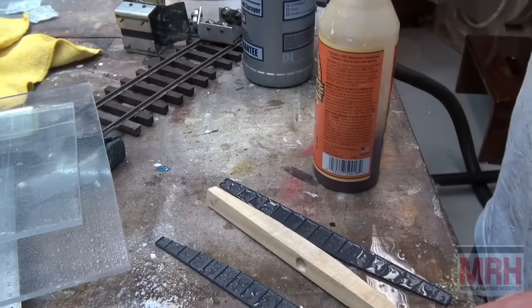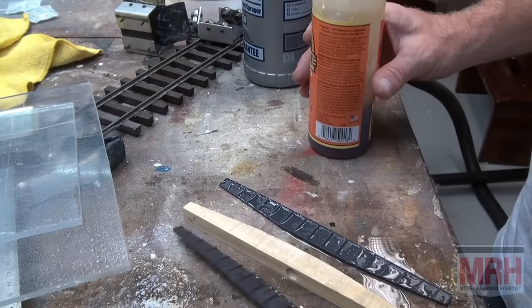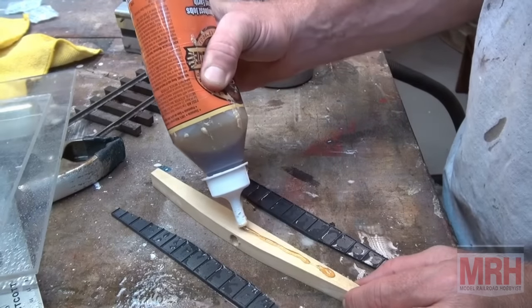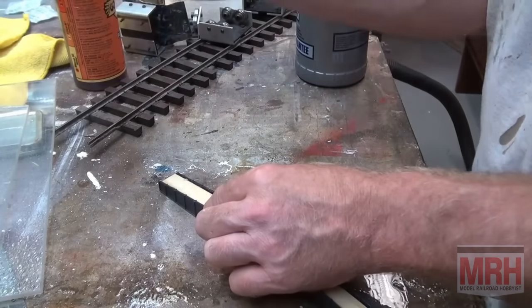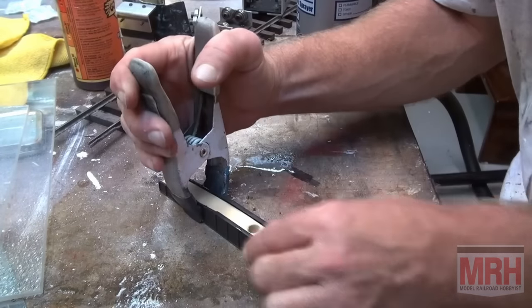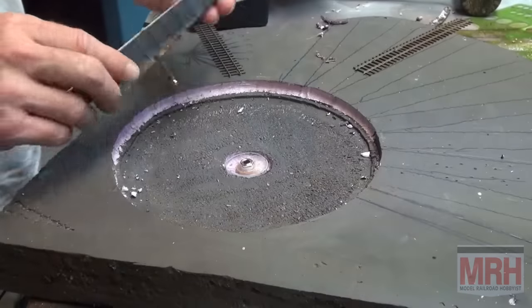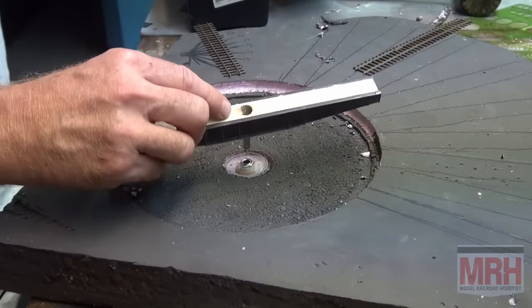I applied some Gorilla Glue to it, so as this expands, it'll be tightly glued. The sides will be glued onto the wood. And then I set it up with some clamps. And I used these clamps and just let it sit for about 3 hours. And that brings me up to where we are right now, where I've got the bridge fitting in here nicely.